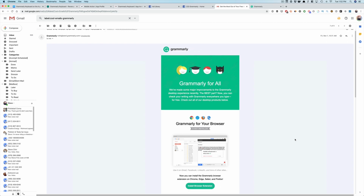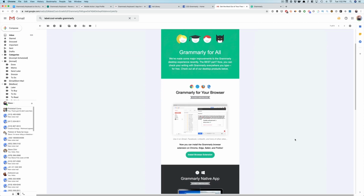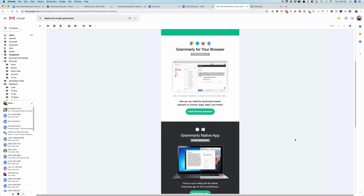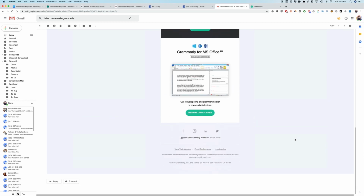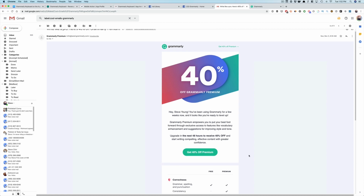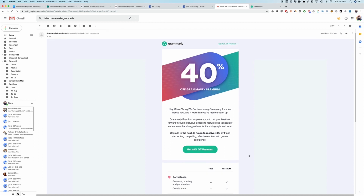Now you really want to engage your users and make sure they understand just the power of the app, right? Look, they're not getting you to buy anything yet, all right? Here's how you get the most out of it. Cool, here's the next email that I got. Here's the offer. Write like a pro, here's 40% off Grammarly Premium. Now, I've already let go of this 48 hours, but this is a trick that you have to use.